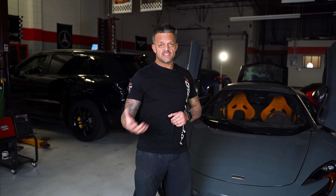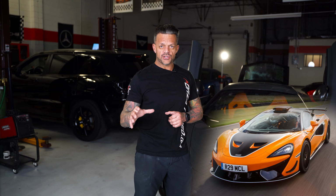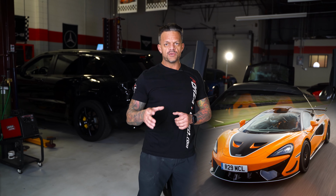So very expensive car. The coupe was around $360,000 list. But then when you added the different stuff to it, they were about a $400,000 car. They did have a few, I think they made around 20 with a roof scoop. This car does not have it. This is pre-production. The roof scoop is really cool.